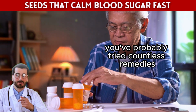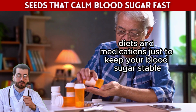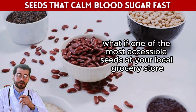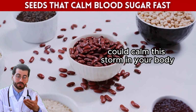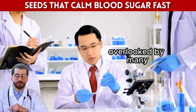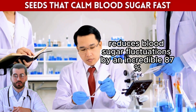You've probably tried countless remedies, diets, and medications just to keep your blood sugar stable. And still, the numbers spike and drop all day long. But what if one of the most accessible seeds at your local grocery store could calm this storm in your body? Scientists recently discovered that this tiny seed, overlooked by many, reduces blood sugar fluctuations by an incredible 87%.